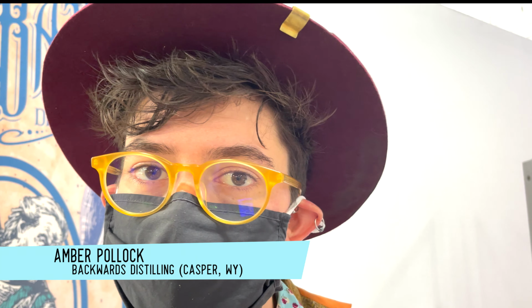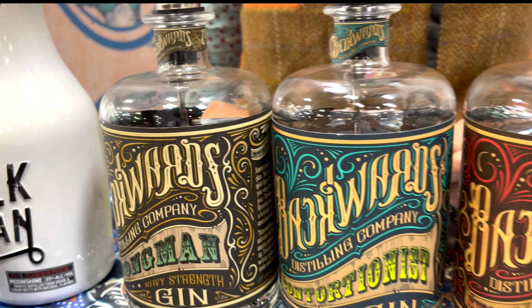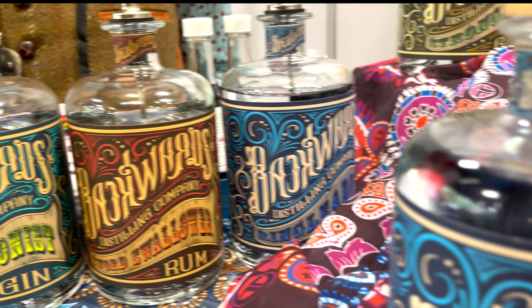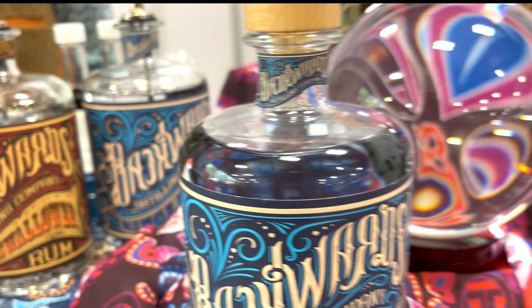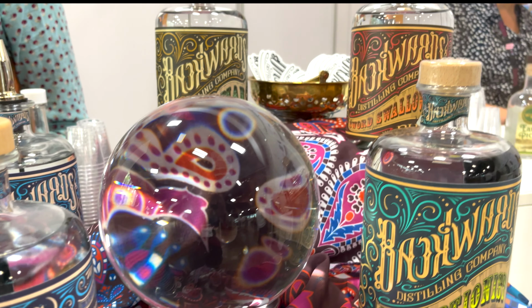I am here sampling from Backwards Distilling Company. We've got our vodka, our white rum, both of our gins, and our cinnamon moonshine. The response has been really good. People are losing their minds over the cinnamon moonshine, which has been fun. Wasn't sure about bringing that one. I was just going to bring our main line, but threw it in at the last minute, and I'm glad that I did. It's definitely a little unusual. Haven't traveled in a long time, but yeah, it's been good.